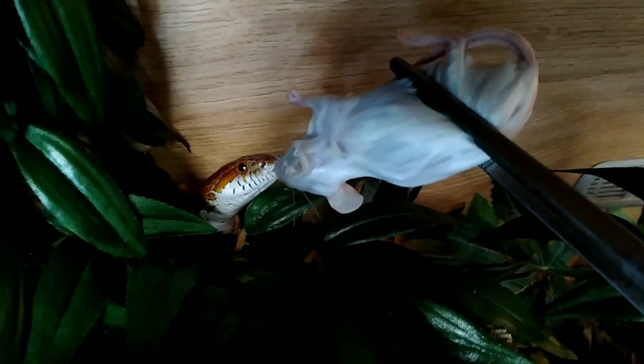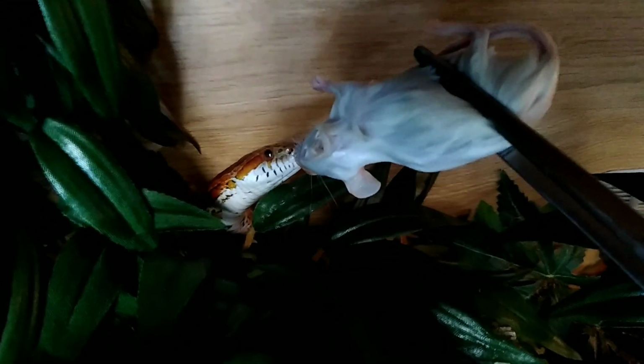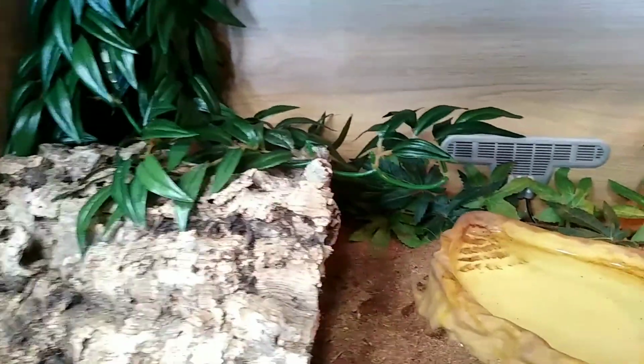It's a yummy mouse. Whoa! Think he wanted that. Snatch and grab. Slowly work our way up.